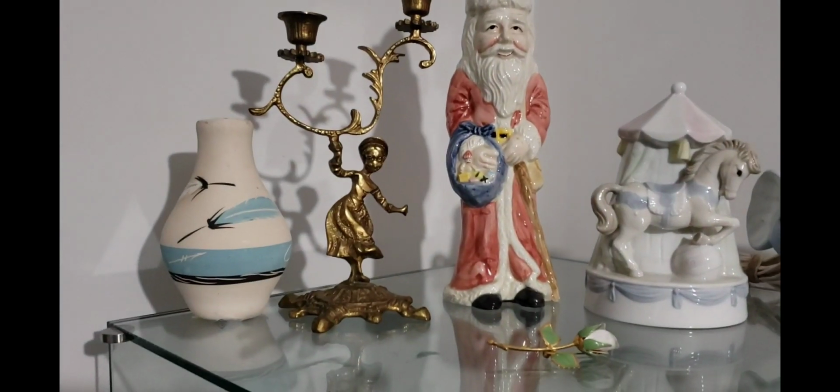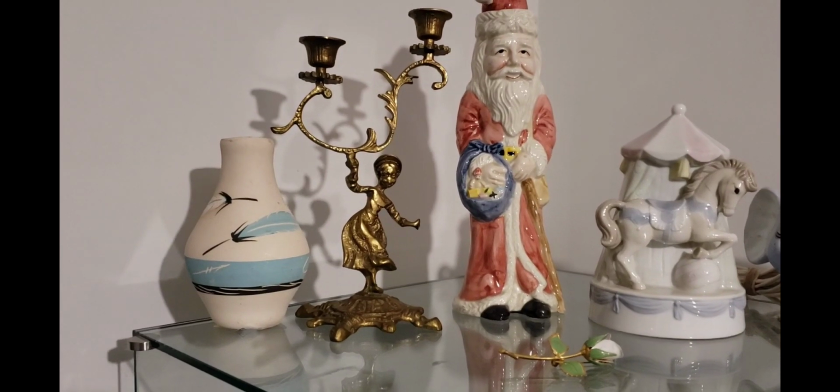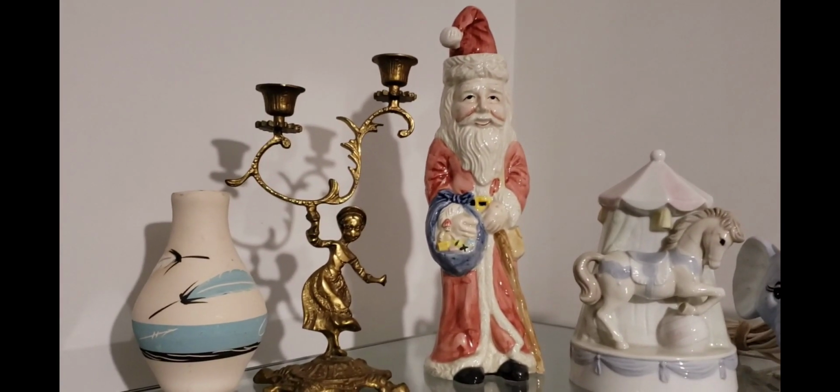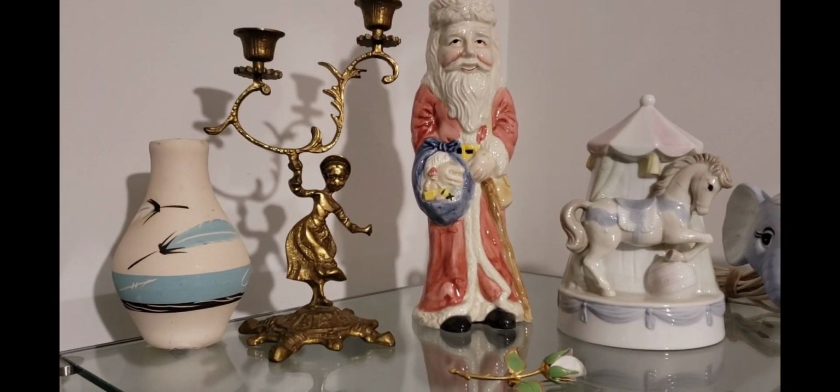So those are the items that I picked up for my 5-item challenge. And I think I was successful. I think I can make the gas cost back and make a bit of a profit.